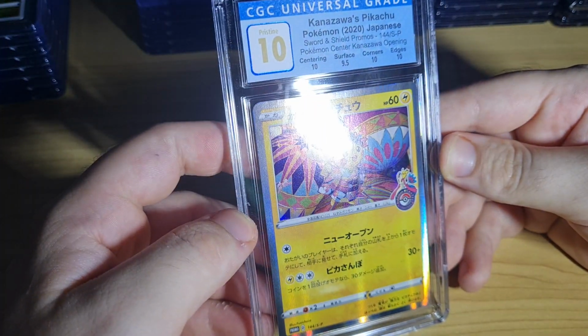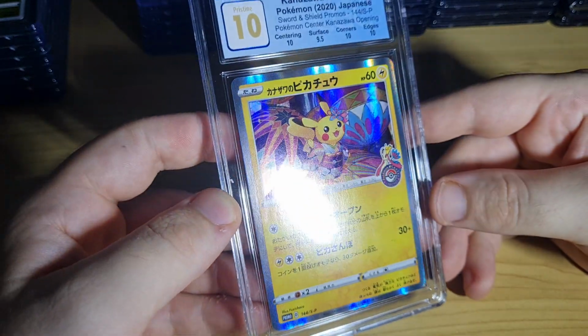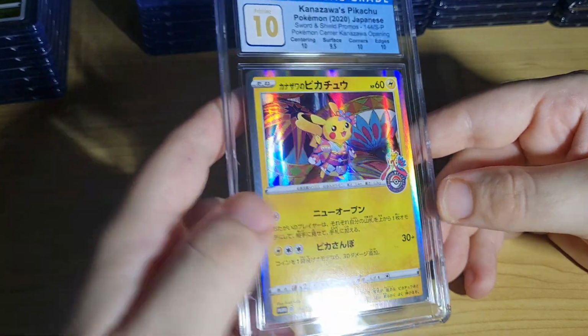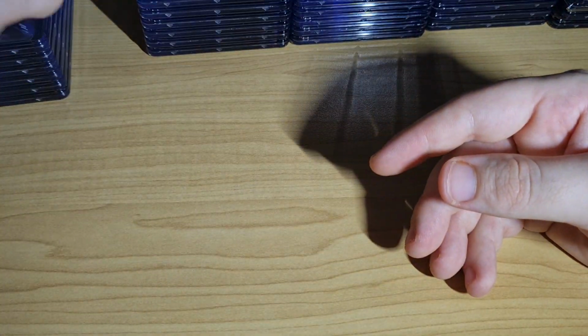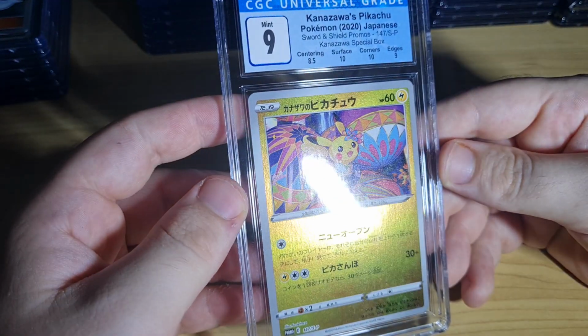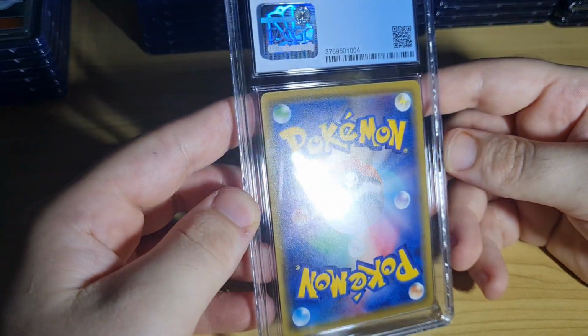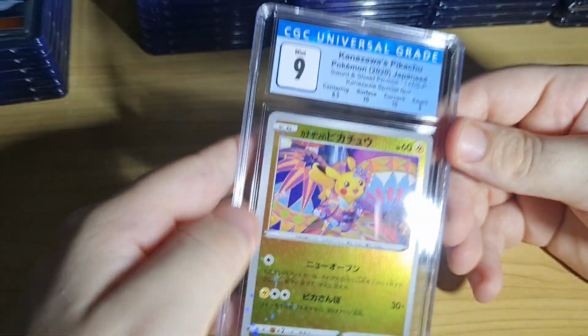I honestly didn't pre-check the VMAX Charizard because I would have sent it regardless. There's a lot of cards that I'll just send, even if it's a cheaper card, I'll spend more time looking at it, but that kind of card is an always grade for me personally. We got a 9.